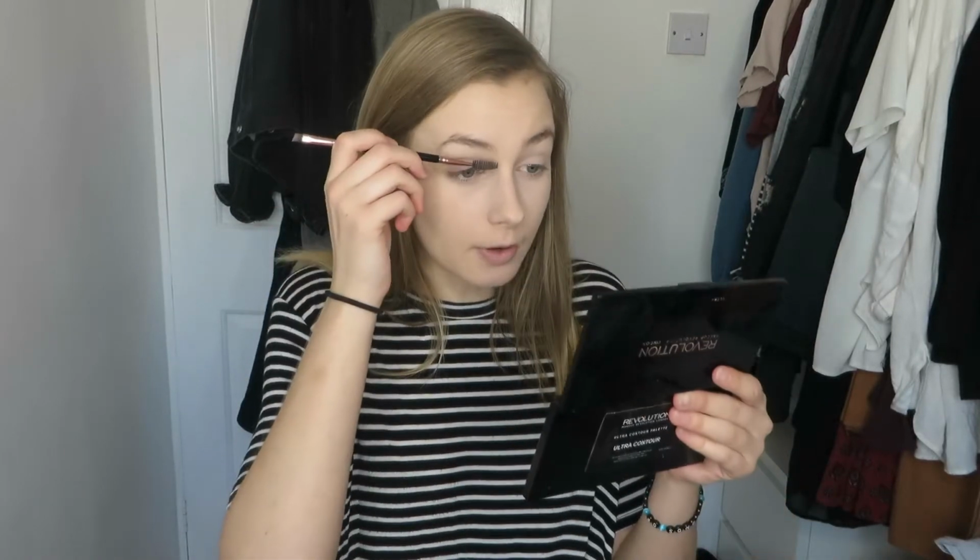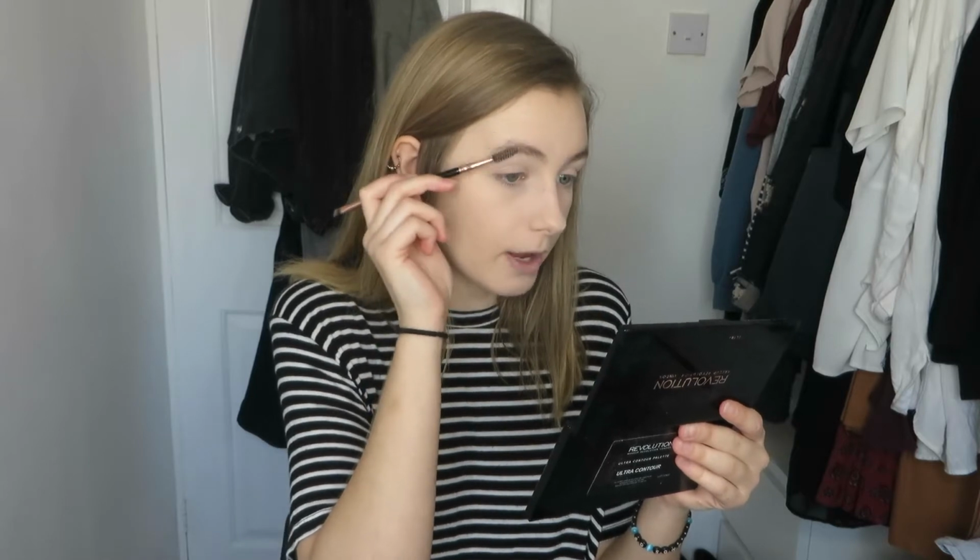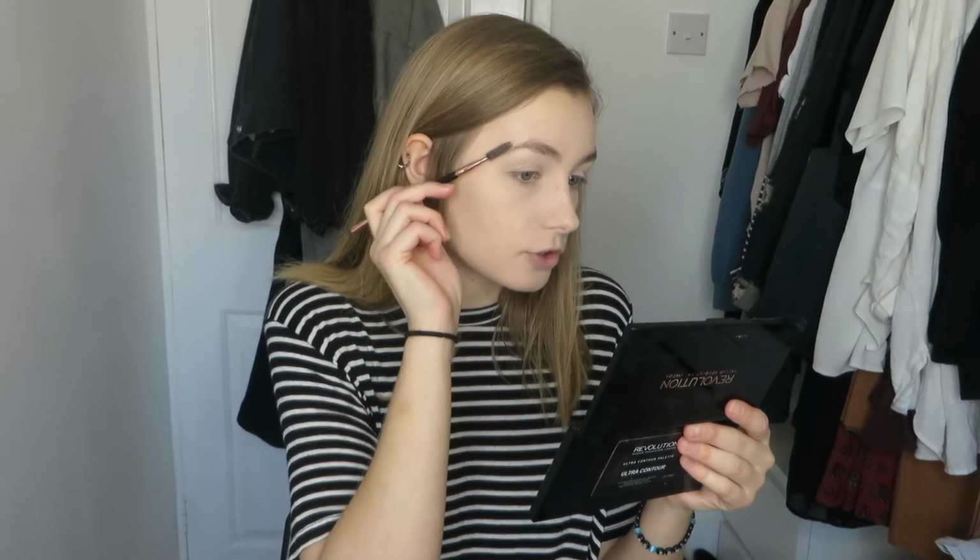They don't have a really wide range of brushes, but the ones they do have are really good. So I just take the spoolie and brush through my eyebrows to get them into shape and brush out any powder or concealer that might have gotten in there. Then I like to mix this shade and this shade right here, so I take a bit of each on my brush, tap it off, and then I just fill them in.